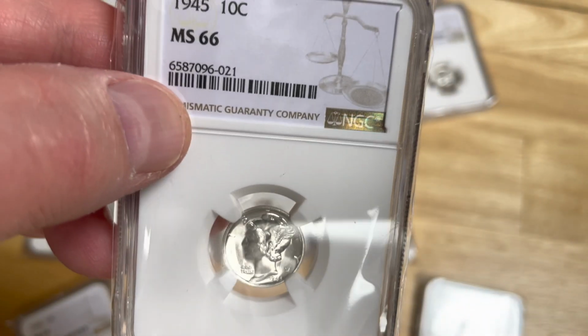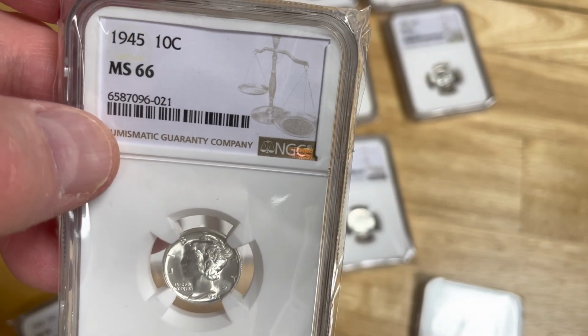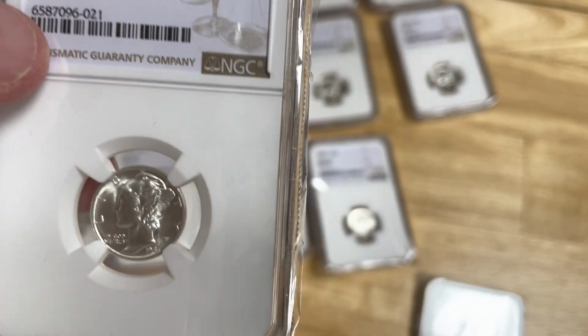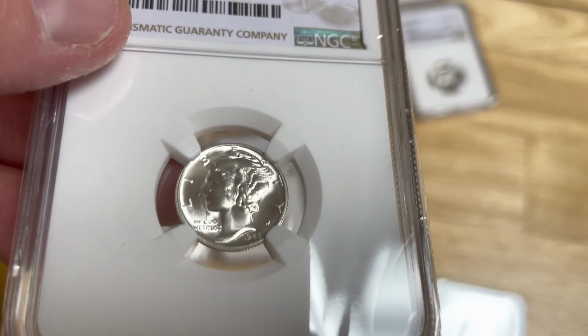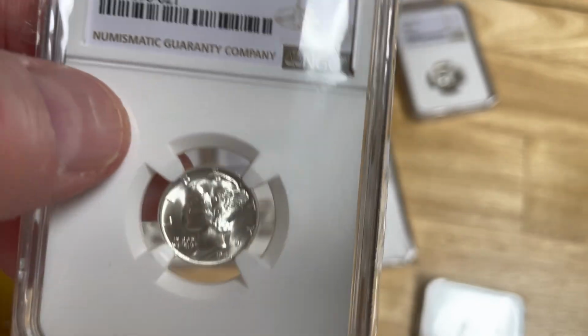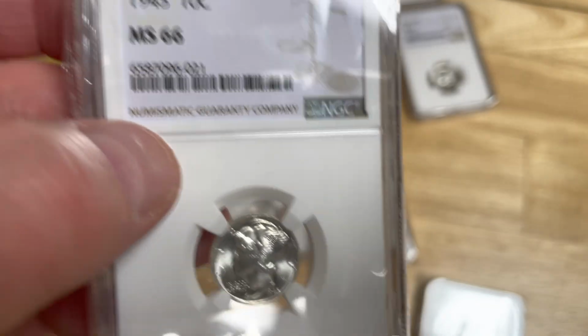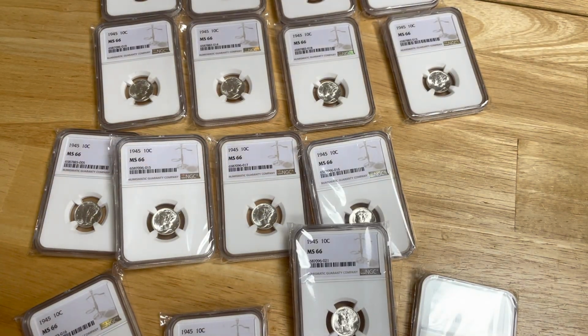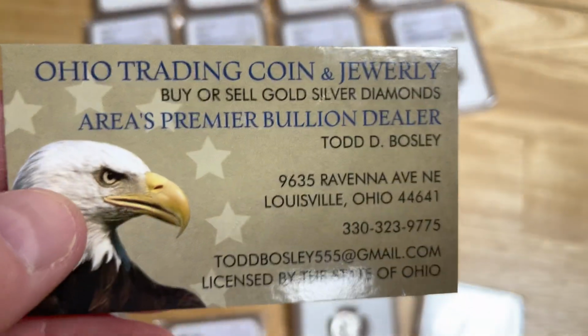This is the 1945 Mercury dime in MS66. Ohio Trading Coin and Jewelry has at least 16 of these in stock. They're very affordable. We ship all over the USA. Man, you got to own one of these super soon because they're just going up in value.